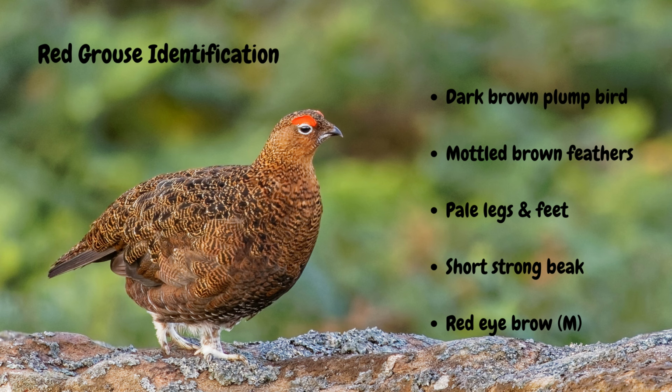Okay, so how do we identify the red grouse? Well, the red grouse is a plump dark brown bird, about the size of a farmyard hen. Its mottled brown feathers provide it with really good camouflage amongst the heather. They have pale coloured feathered legs and feet, and that helps to protect them during the winter when the snow's on the ground, and also the heather can be quite hazardous to the feet.